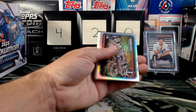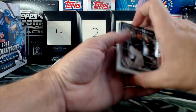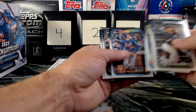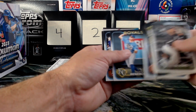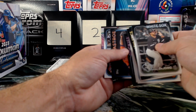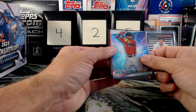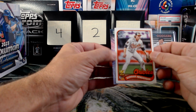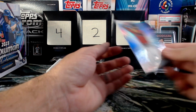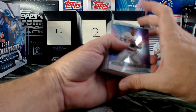Jose Ramirez, we got the Rangers, Paul DeJong, Waldichuk, Casas, Future Stars, Rocchio, Beatty, Jimenez, Bader, Renfro, Kyle Hurt, Toglia, Josh Hader, Andre Lipschitz, Sidane Rafaela, and a 35th anniversary Gunnar Henderson. Very cool. Rafaela, let's do it right about there. I think the rest are going to be base cards on the bottom.